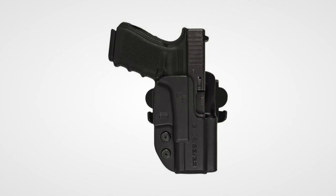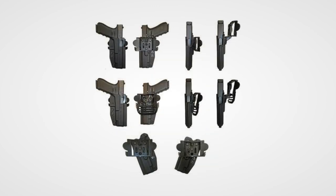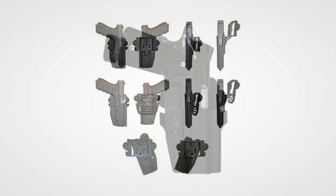CompTac started officially back in 2000. And it started because I had a brief career as an executive protection officer. I couldn't find a holster for our client who wanted us to carry a revolver. So I ended up making my own, and then my teammates saw it and said, where'd you get that? And I ended up having to make them for our whole team.